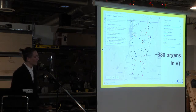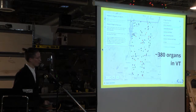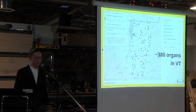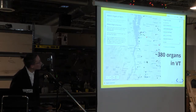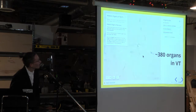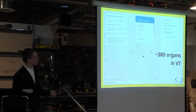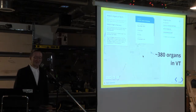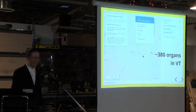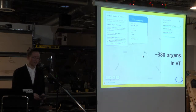But these organs have survived largely intact for a good amount of time. We have organs from Hook and Hastings and Estey, who were big builders in the 1800s. And actually, there's an organ I play on this map, if I can navigate. All right, there we are. That's my little 1879 nine-rank congregational Hook and Hastings. And so we've got all these instruments, and it's a really cool facet of Vermont that I find not a lot of people actually are aware of. So it's an important thing to recognize.